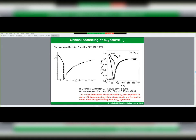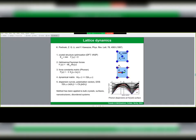So basically at this Verwey transition, it was explained by the coupling of the elastic strain to some fluctuation of certain lattice dynamic modes, because this long wave limit is related to the acoustic wave of the phonon, of certain symmetry. So that leads us also to calculate the lattice dynamics and maybe to find out which kind of structure could be below the Verwey transition.